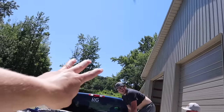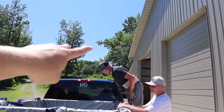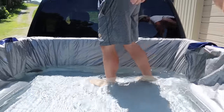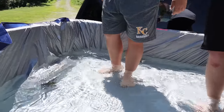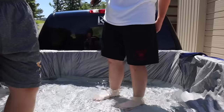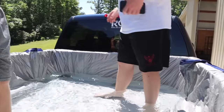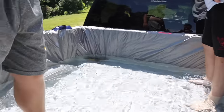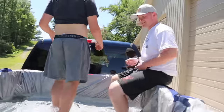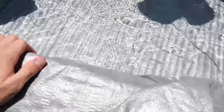There's only three rules. Have fun and don't jump out. It's only two. Woo! Oh gosh, that's cold. It's very shallow, but it should cover up your legs at least. This is gonna be awesome. Oh, this bluegill's nibbling my feet. The bluegill over there is just chilling. They have no idea what's going on. There's a lot bigger predators in the pool now. Oh snap, dude. This is cool.